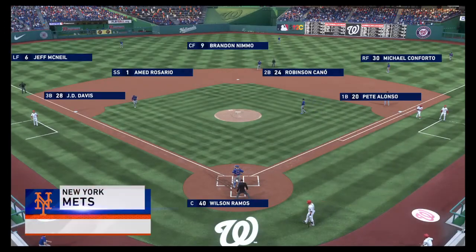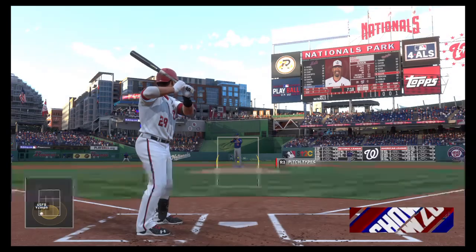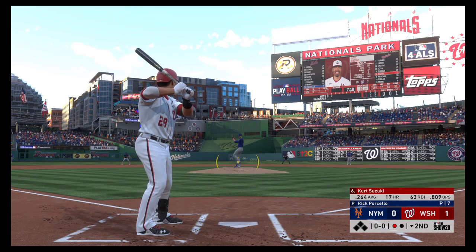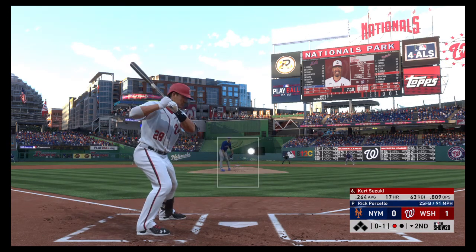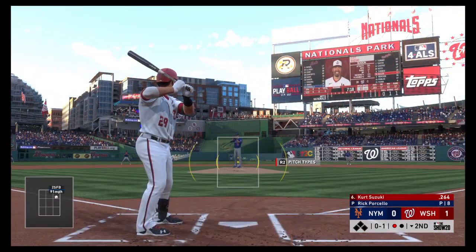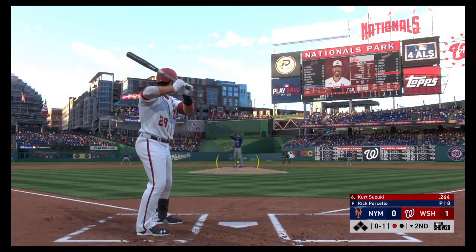Okay, here's how the Mets are lining up defensively. And let's focus on Wilson Ramos. He's an absolute brick wall behind the plate, and if you miss middle over the heart of the plate, he could turn it around with a 3-run bomb. Kurt Suzuki stands in as he looks at a called strike.